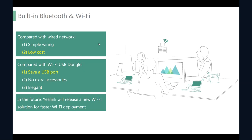So you save on a USB port. You also reduce the cost because you don't have extra accessories that need to be purchased in addition to the actual handset. So if you think back to the price of what the 52 was compared to the 53, being identical in price, however, the Bluetooth and the Wi-Fi is included. So you're actually getting more for your money, which is a good thing. There's no extra accessories, which I have to say is definitely a positive.